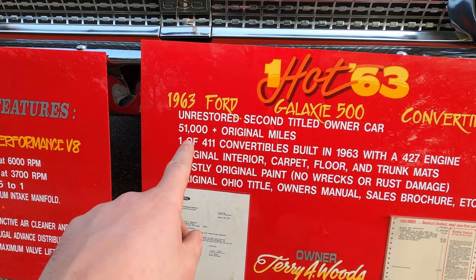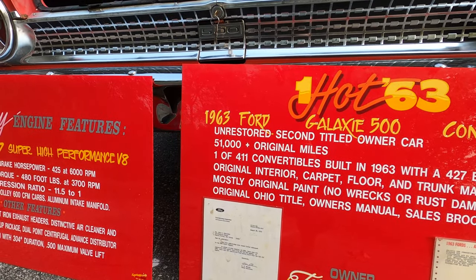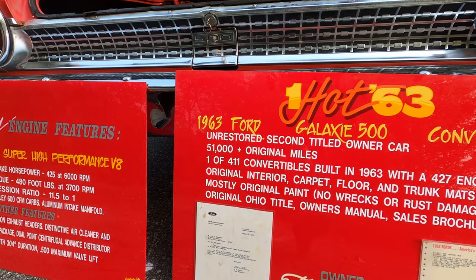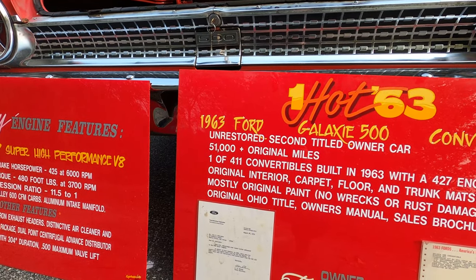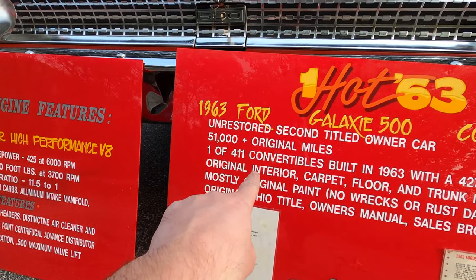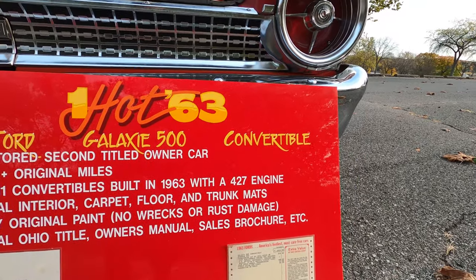So 51,000 original miles. As you can see, since whenever this was made, the car's only done about 1600 miles. It's one of 411 convertibles, 1963, with the 427 engine.